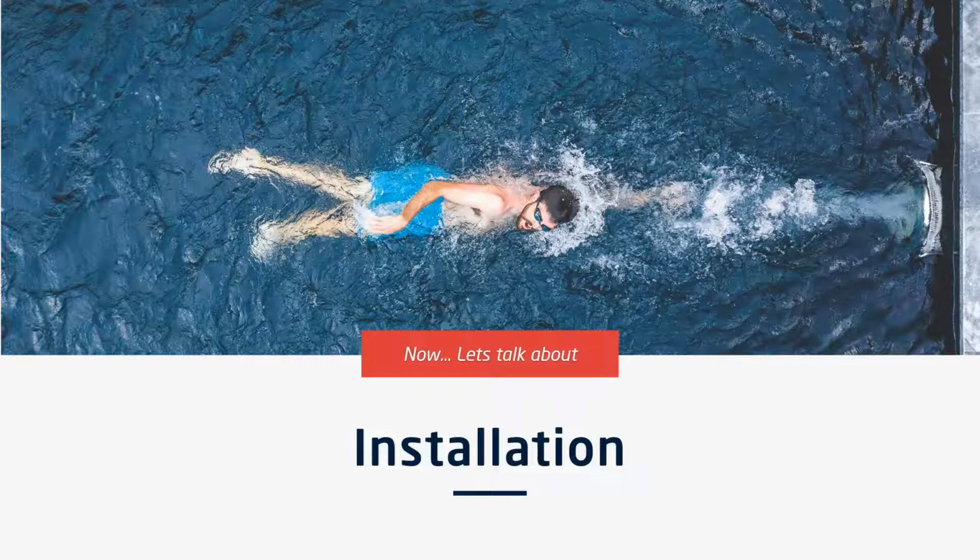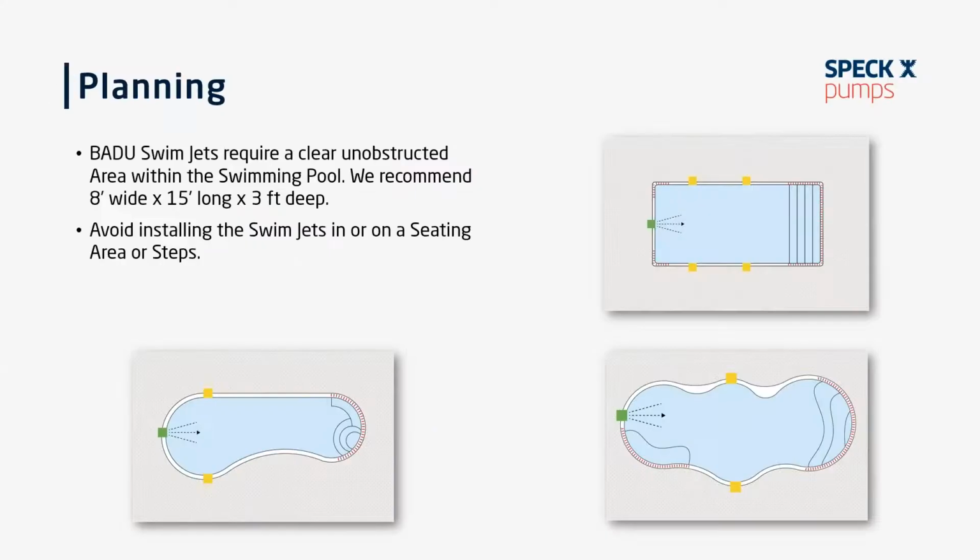So, having talked about all of the different styles of systems that we have, I'm going to drop into the actual installation process a little bit here, and we'll get down and dirty in some of these details. When you're planning a swim jet system, the most important thing, first of all, is you need a space large enough to swim in. We recommend what we say is a clear, unobstructed area. So a free area that's quite large, at least 15 feet long, 3 feet deep, and 8 feet wide.